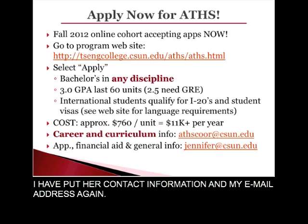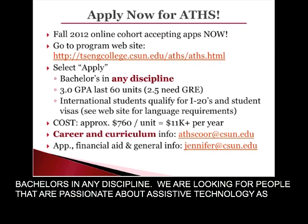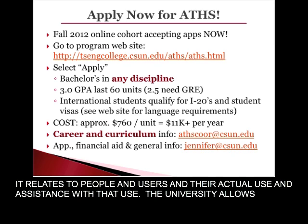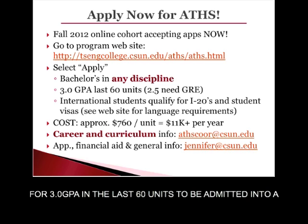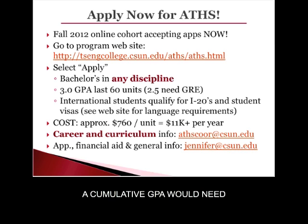To apply, many people want to know, what are you looking for in an applicant? You can have a bachelor's in any discipline. We're really looking for people who are passionate about assistive technology as it relates to people and users and their actual use and assistance with that use. The university allows for a 3.0 GPA in the last 60 units to be admitted into a master's program without the GRE. Those of you who have a cumulative GPA or a last 60 unit GPA at 2.5 or above, but not quite a 3.0, would need to take the GRE.